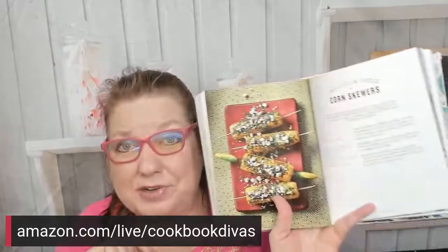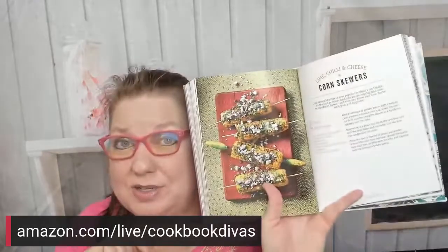Once you pass 30, you guys, you might not be able to digest as much onions as you're hoping for. But it helps if they're cooked. Lime, chili, and cheese corn skewers. And I'm long past 30.